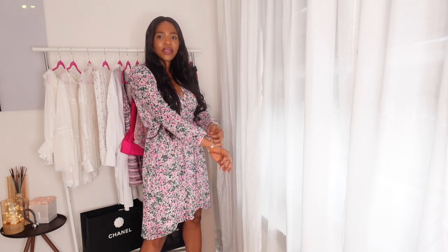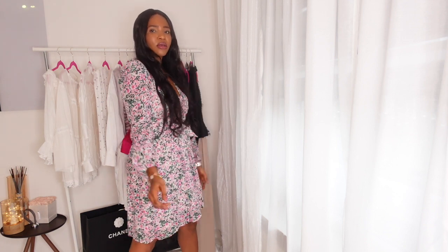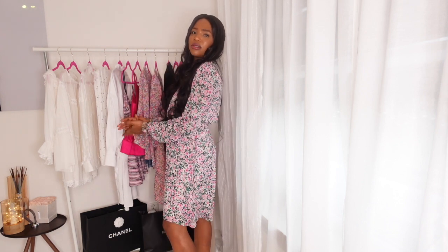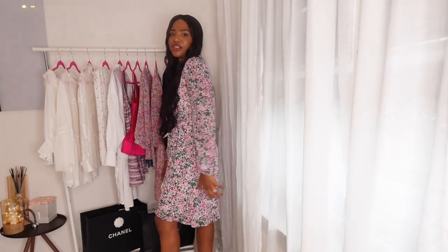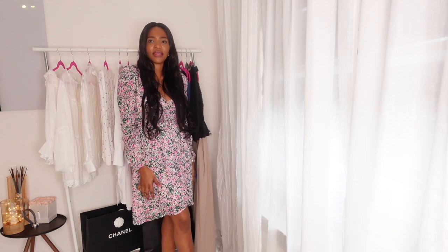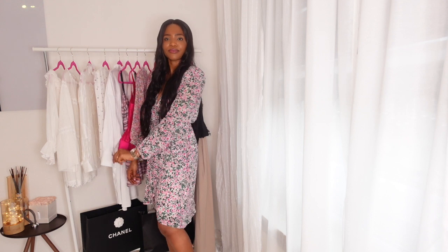Like, I've worn this dress this summer for, I think, so I've really worn this dress a lot. It's just my favorite summer dress this year. And yeah, it's still available and sophisticated, you know, when you're going out for dinner. I think this is a perfect dinner dress.